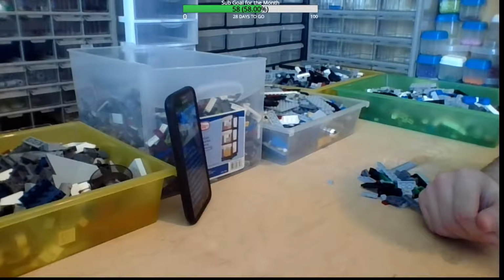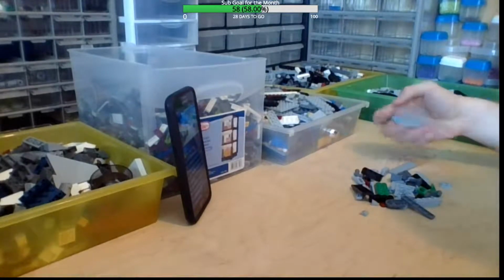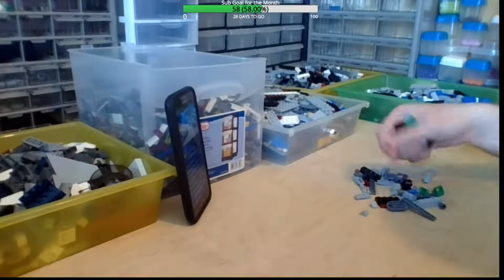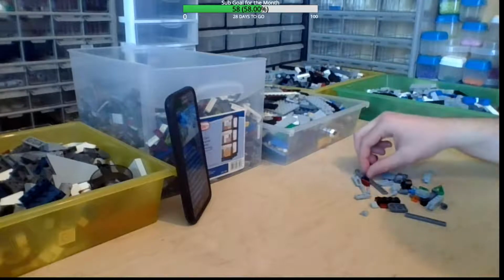Or most used piece. Alright, so I did answer that question. That is the most used piece, that super common Technic pin. I use it so much, I recently bought a ton more of them from a secondhand shop that's near where I live.